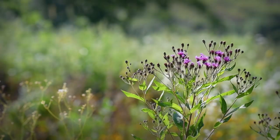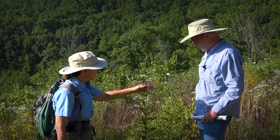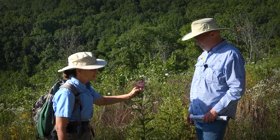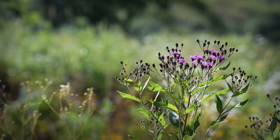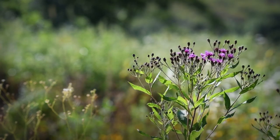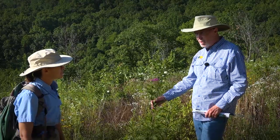They like to hybridize between each other, so they get really technical. But it's ironweed, and they have beautiful purple flowers. The pollinators love these. All the butterflies feed on the pollen. And when it gets big and coarse like this, deer rarely use it. But when it's young, deer will browse on this.